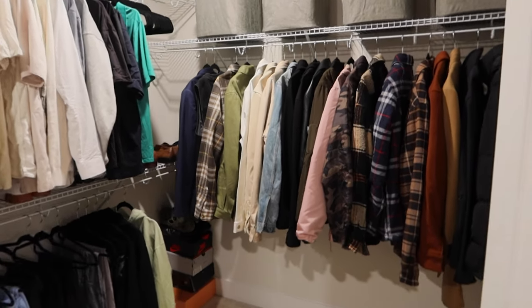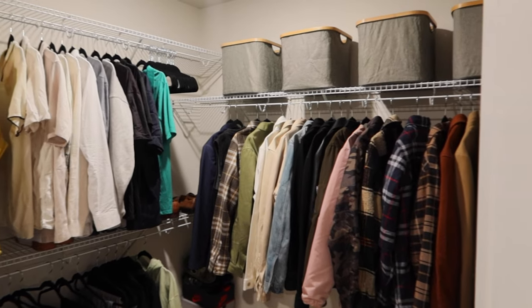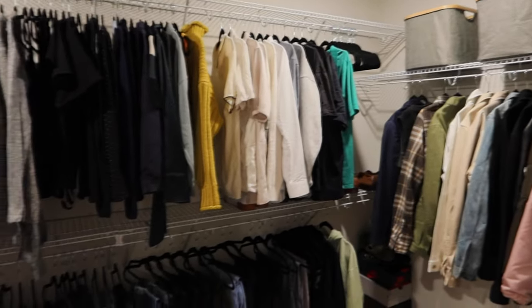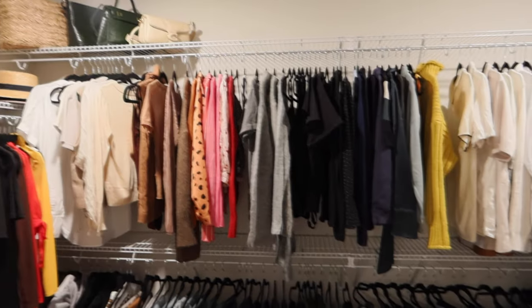So like I said, I like this. I think it looks really neat. And I think this would be great for us until we do build out this space in the future. Let me know what you think about my closet update.